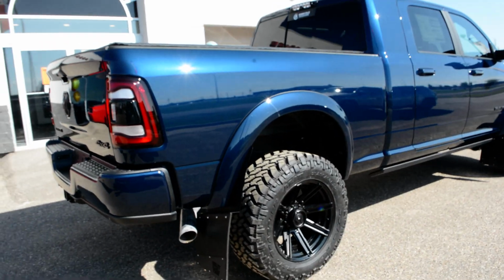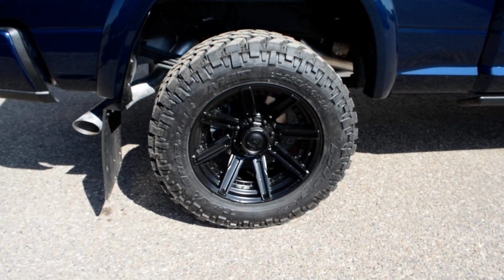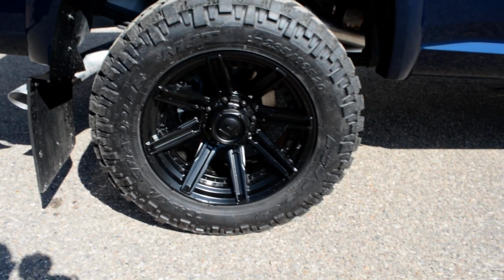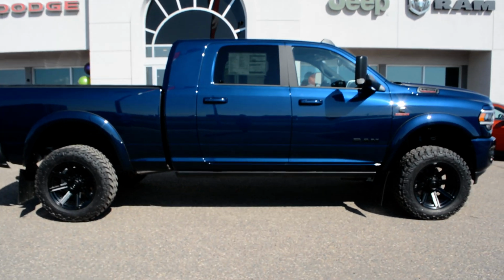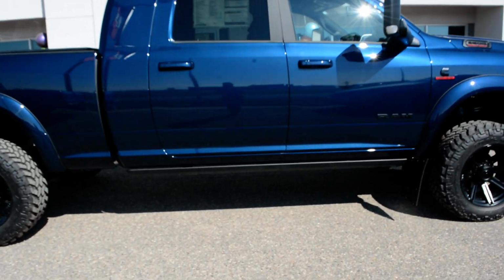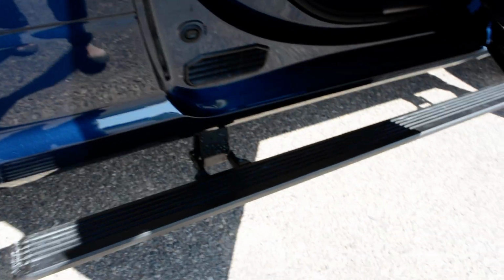And as we come around towards the passenger side, you can see it does come as well, some of those aftermarket accessories with an upgraded set of tires, some fuel rims included there, some color matched fender flares. So a great list of accessories included for you on this truck that you don't have to worry about post-purchase. You also do have a set of power running boards included on the truck.